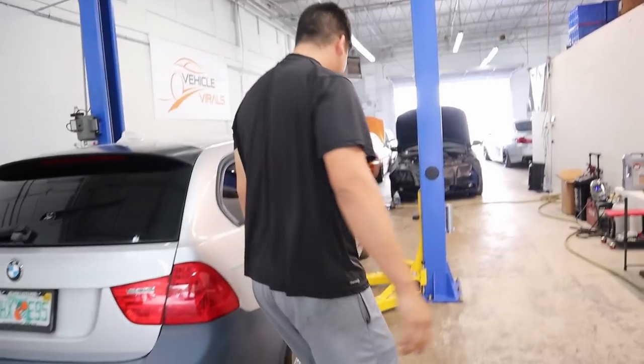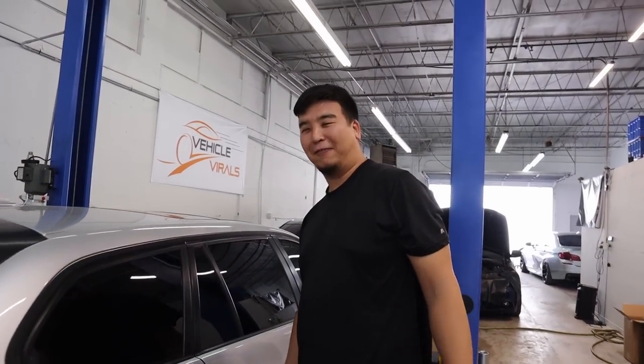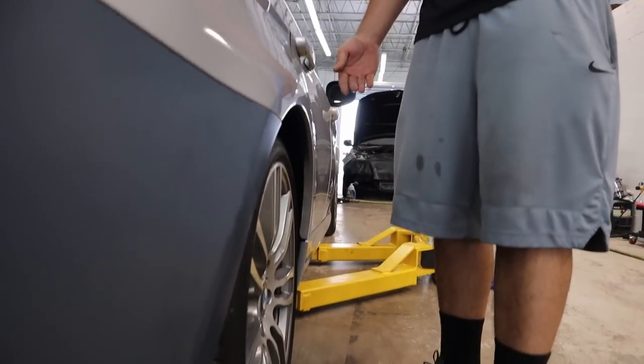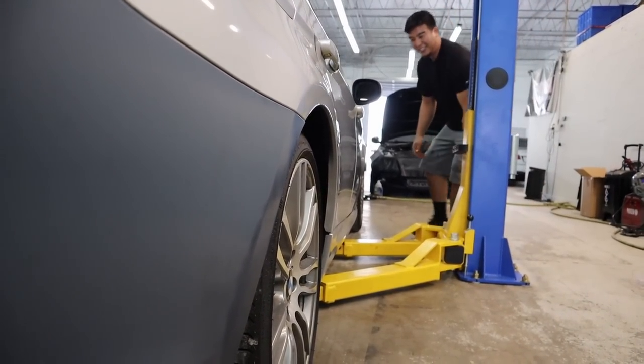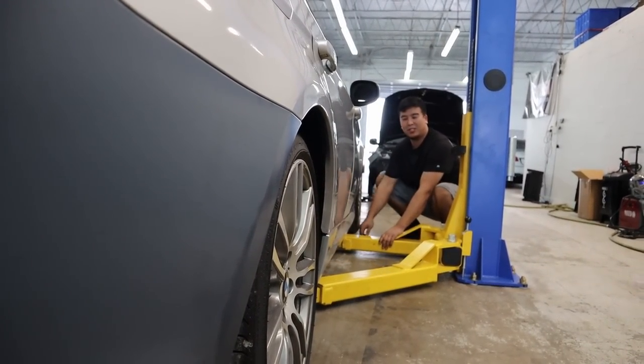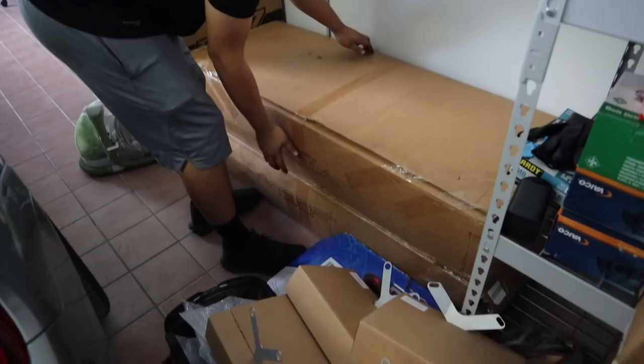Also, the wheel fitment is hideous. You got a good 2 feet gap right there. Yes. Those wheels are for sale. If anybody wants them, let me know.